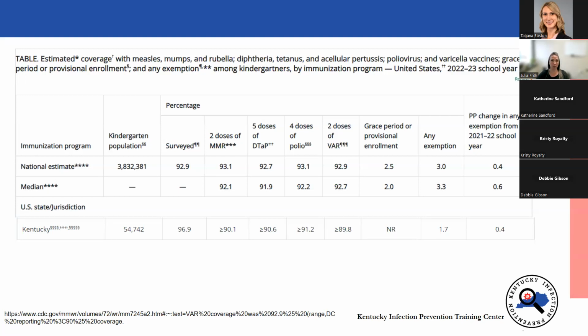And so overall, 3% of kindergartners had an exemption, though interestingly, only 0.2% of those were medical and 2.8% were non-medical. Non-medical exemptions accounted for greater than 90% of reported exemptions and approximately 100% of the increase in the national exemption rate. And this excluded those individuals that had provisional enrollment, so were able to enroll and had a grace period. Because we know clusters of under-vaccinated children can lead to outbreaks, obviously it's very important for programs in schools to have vaccination programs and for children to be fully vaccinated prior to entry.